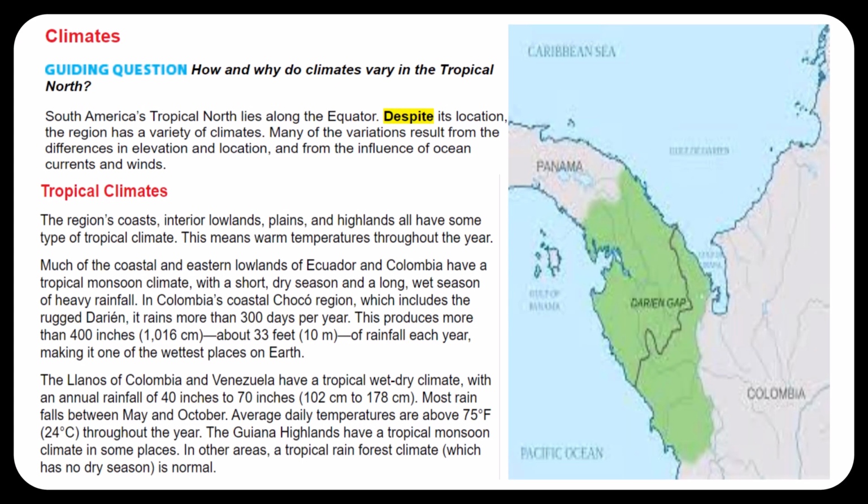Climates. South America's tropical north lies along the equator. Despite its location, the region has a variety of climates. Many of the variations result from the differences in elevation and location and from the influence of ocean currents and winds. Tropical climates. The region's coast, interior lowlands, plains, and highlands all have some type of tropical climate. This means warm temperatures throughout the year.